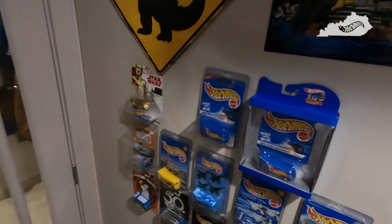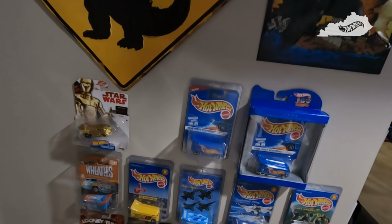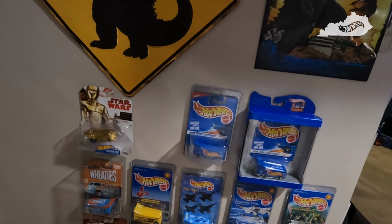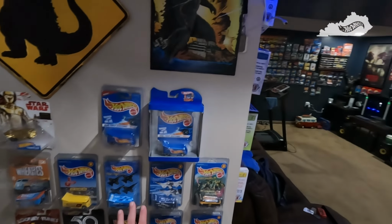Drag buses, those are a big thing too in the late 90s, early 2000s. A lot of people advertised with the drag bus. It was just a thing that became very popular. They were heavy too.